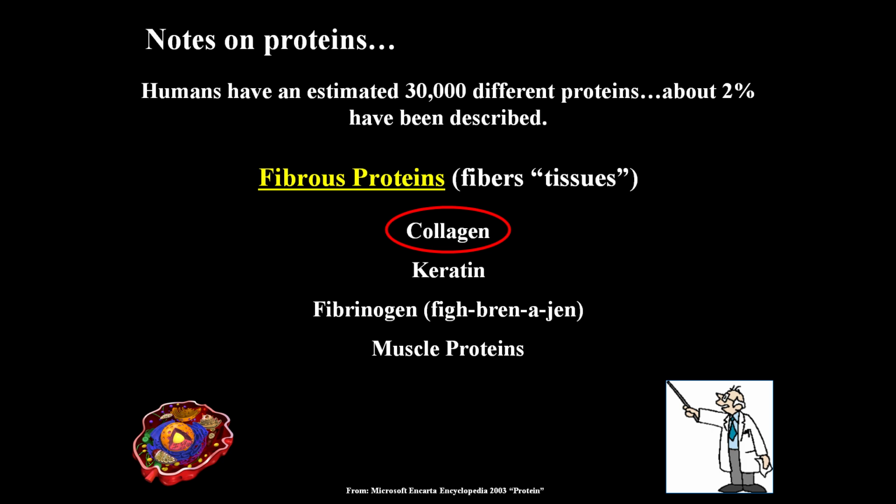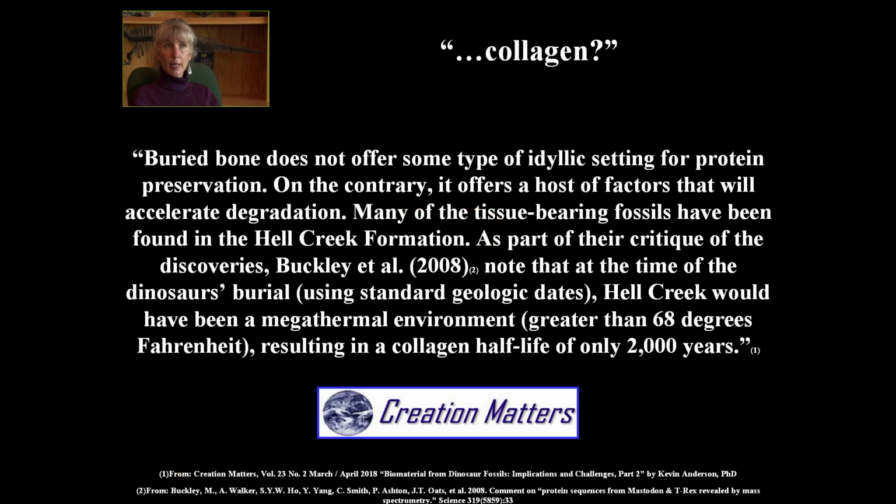Now, this is what I did: I took this slide here from my microscopic world presentation, and these are some notes on proteins. Humans have an estimated 30,000 different proteins. About 2% have been described. Now, the collagen would fall under your fibrous proteins, which is fibrous tissues is what we're looking at, so you've got collagen, keratin, and fibrinogen, and muscle proteins that fall under your fibrous proteins, and collagen is one of those. Buried bones do not offer some type of idyllic setting for protein preservation.